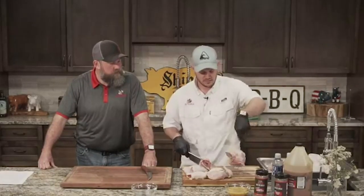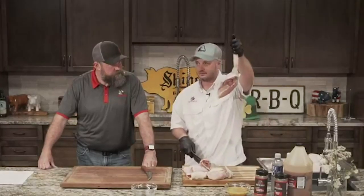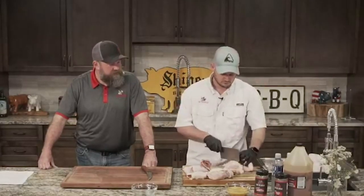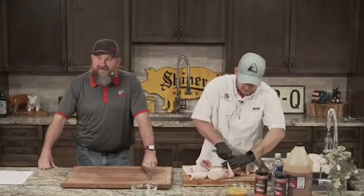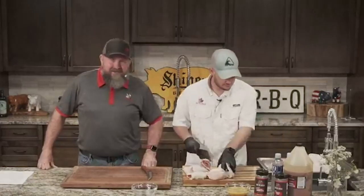For sure. Very cool. And this will give us more than enough, because one person isn't going to eat this. It's a big old clucker. That's a big piece of meat, for sure. So we'll cut it down a little bit, and then we can marinate them up and cook them off.